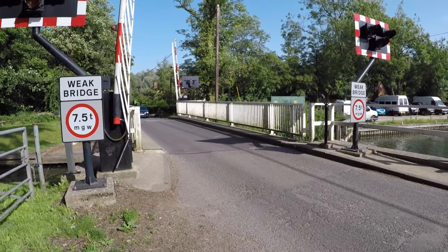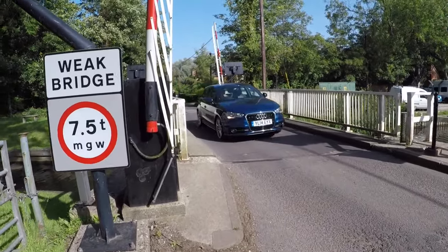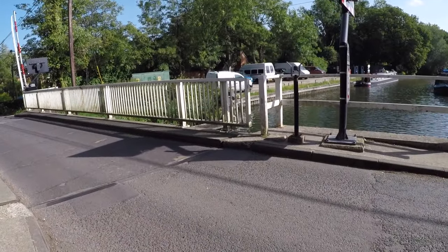Just got to cross to the other side now to get back onto the boat.